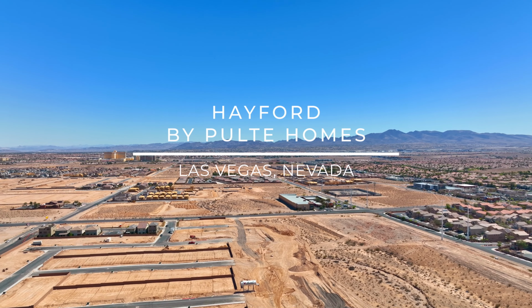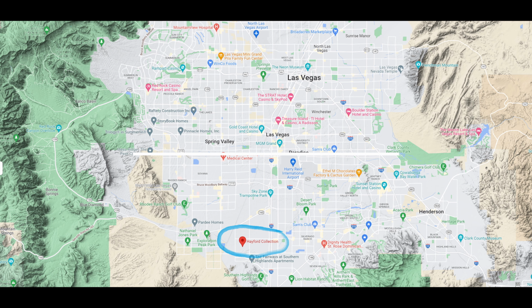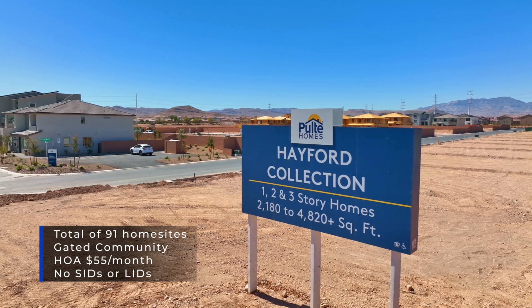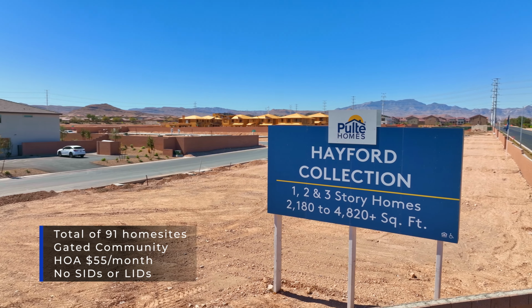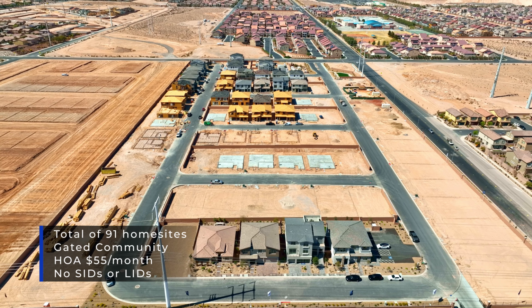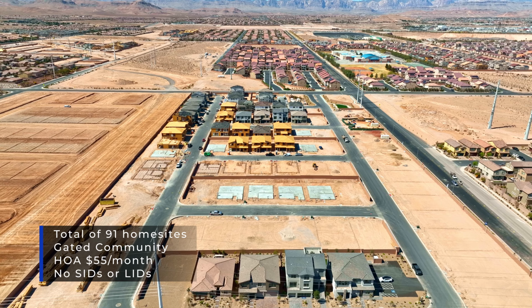Today, we are checking out the Hayford Collection by Pulte Homes. Hayford is located in the community of Highlands Ranch in the southwest area of Las Vegas. The gated community of Hayford features a total of 91 home sites with a collection of 1, 2, and 3-story single-family homes with 4 different floor plans. These floor plans will range from 2,100 square feet up to 4,900 square feet.